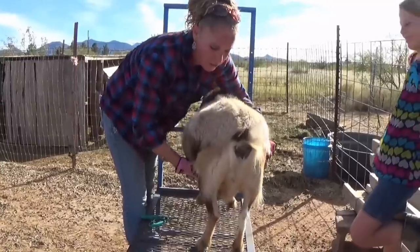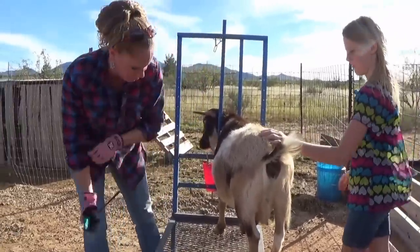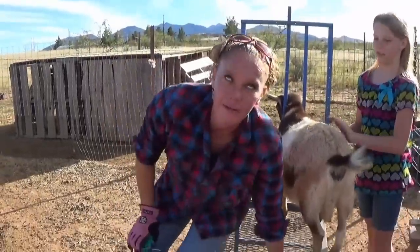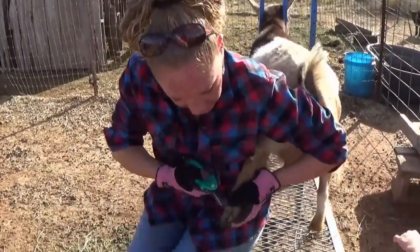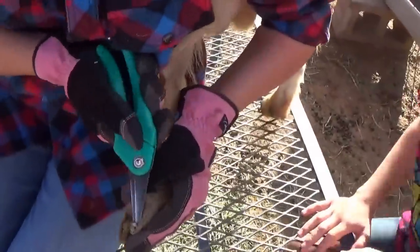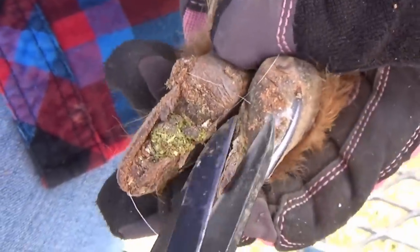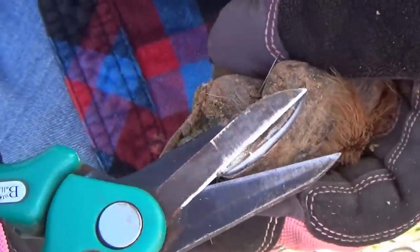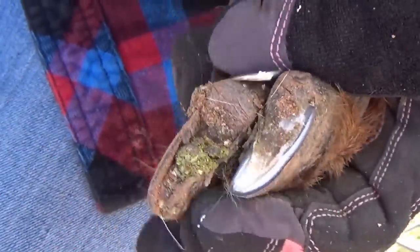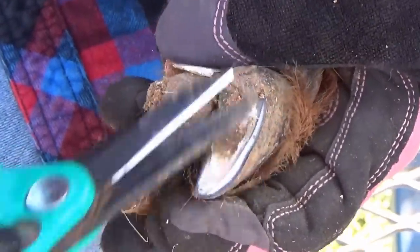No baby movement yet, but she's looking pretty wide. I'm gonna say she's got at least triplets again. I'm hoping, but you never know. Oh, look at your little feetsies, girl. Again, keep these pregnant girls' hooves trimmed. Always keep their hooves trimmed, but especially when they're carrying so much weight.